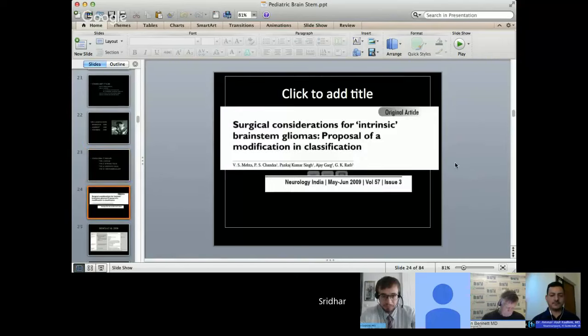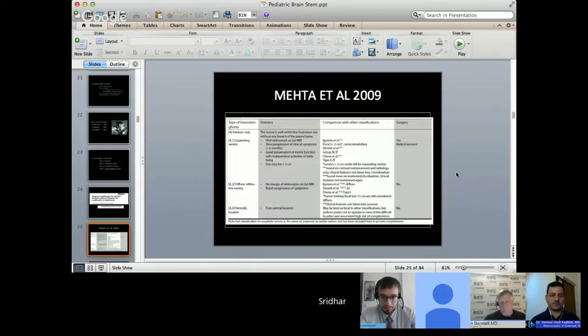This landmark paper in 2009 by V.S. Mehta and Sharat Chandra, who spoke just before me and is also a co-author in this, proposed a modified classification and gave some thought process on which of these tumors should be operated upon. They classified these into the intrinsic, expanding, diffuse, and the ventral types.